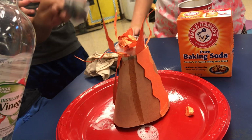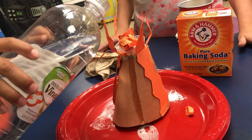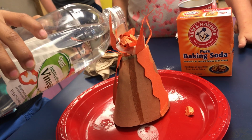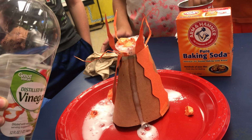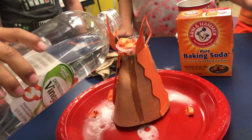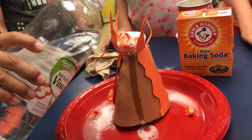My students did such a great job. The volcanoes erupted like they were supposed to, and I think overall my students did a really great job in the organizational part, and were very creative.